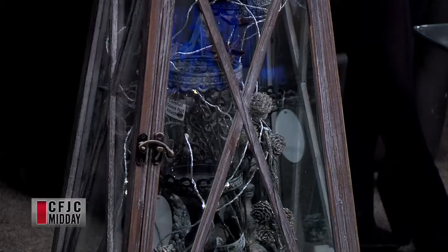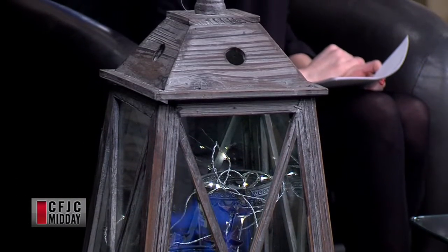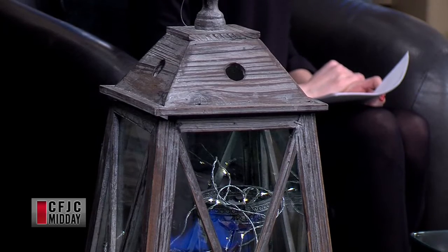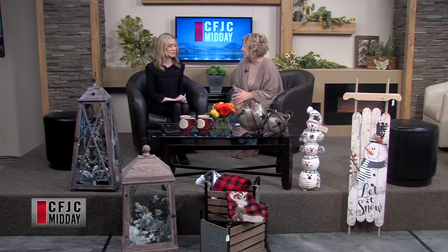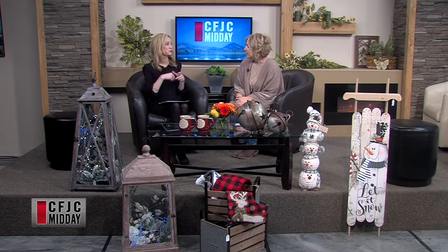There are so many different thoughts around what you can put in them that is personal, that is relative to your area, that is relative to your home or your family. They're just a beautiful decor piece. Like you just mentioned, putting the lights in. These lights are so beautiful, but even just filling them full of lights would be fabulous.